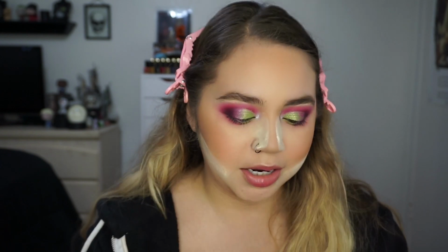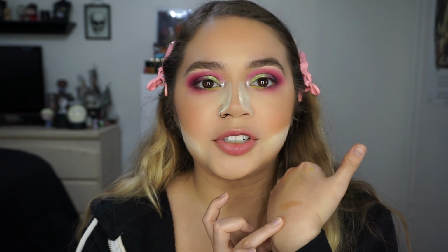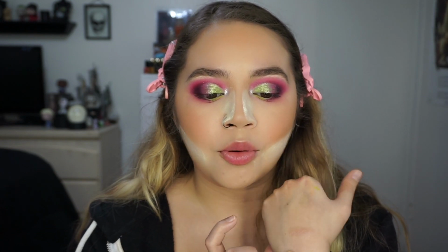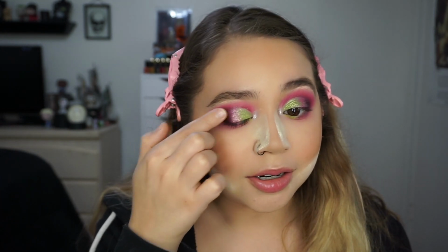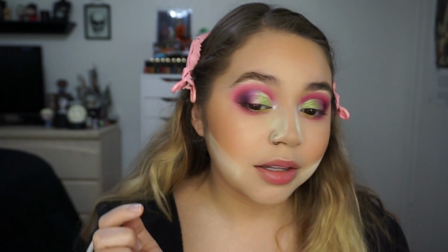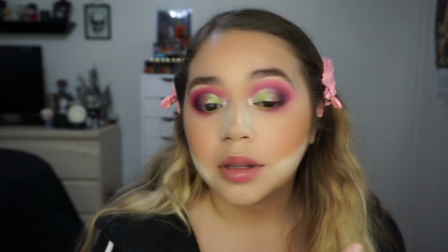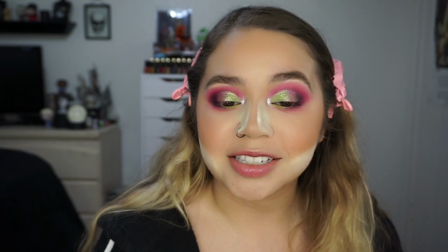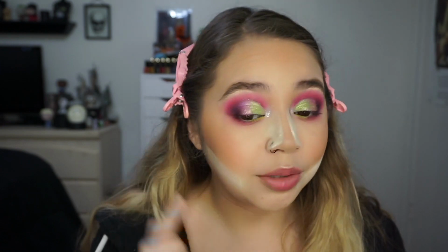Ooh, this honey shade. Oh my god, I didn't even know. It has a pink shift to it. I don't know if you guys can see it. It's like gold, but then it has a pink reflect. Let's add this here. Ooh, really pretty. I'm glad I realized this shade at the end because it's really pretty.